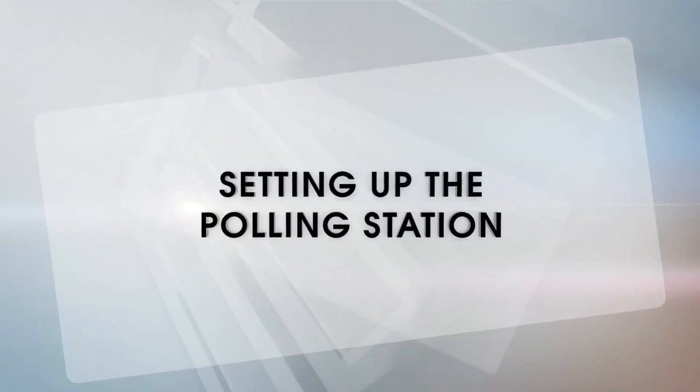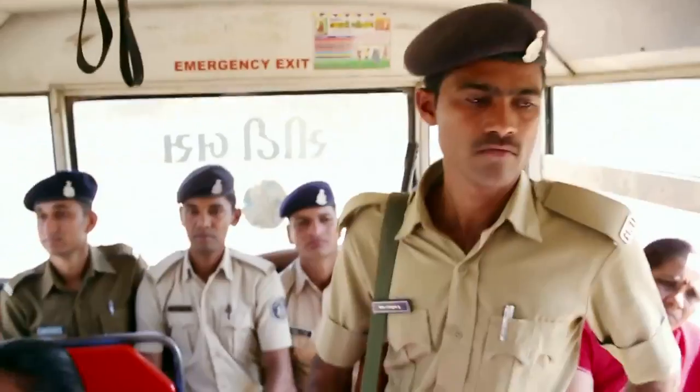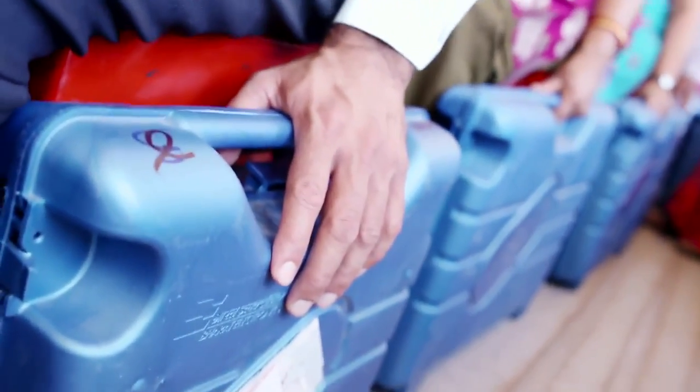Setting up the polling station. It's the day of the poll. Ravi and his team, along with the security staff attached to them, had reached the polling station a day before.